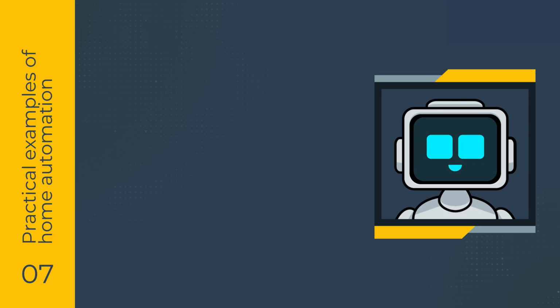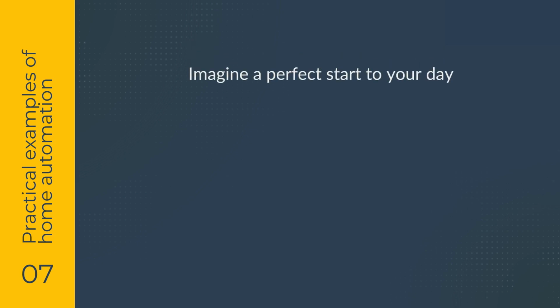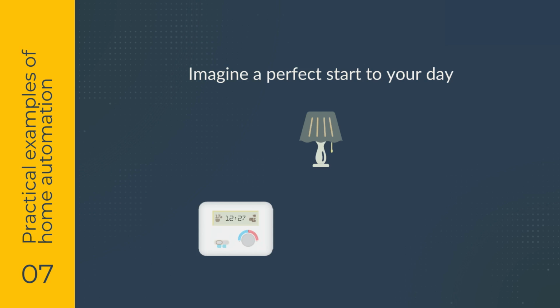There are many useful automations that can improve your daily life. Here are some examples. Imagine a perfect start to your day. As the time for the alarm approaches, the light in your bedroom gradually turns on, simulating a sunrise to gently wake you up. The heating is set to a comfortable temperature, ensuring you step into a cozy environment.